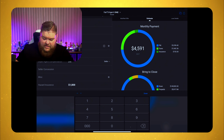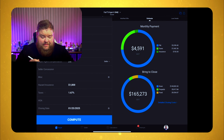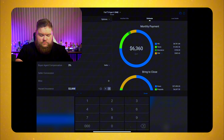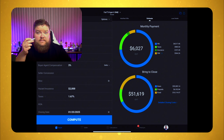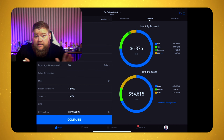The interest rate, we're going to start with what it is in the market, 7.10. There we go. 30 years. Hazard insurance, we're figuring probably 18 to 1900. It's probably a little low, so let's be safe and run that to 2000, because we have seen rates go up a little bit. And the tax rate in that neighborhood, Rockwall County has some of the lowest tax rates out there. I'm pretty sure it's 1.67. So if we compute that, these are rough estimates, not absolutes. I'm just ballparking numbers here.